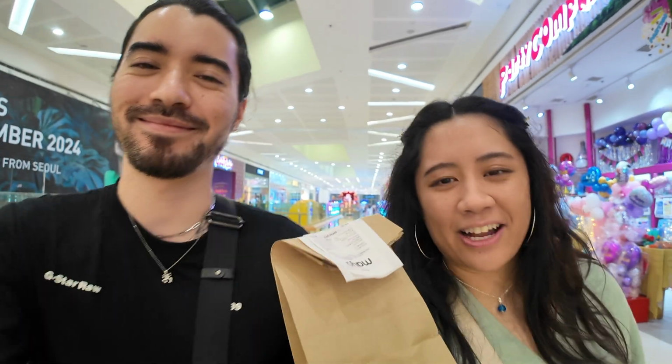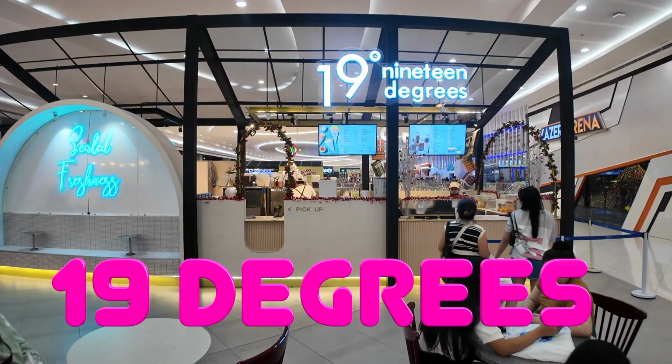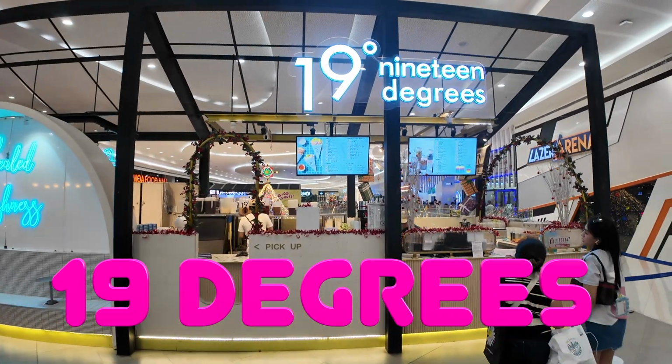I got us little friends. They were just too cute because they were capybaras with little backpacks. Yeah, and they were handmade crocheted, and they were the last two of the types that they were. Every time we pass by it while we've been here, I just keep looking at them, so I'm like, I'm gonna get it. We're ending the day with some 19 degrees.